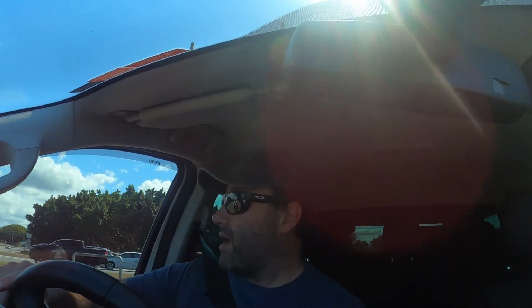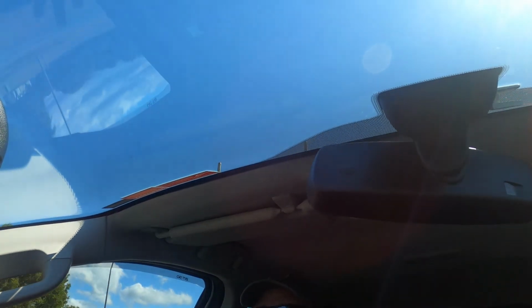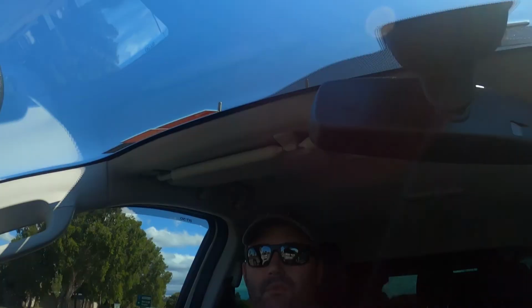So I'm actually on my way to give the car a wash. I bought the car about 5 weeks ago, and normally I wash my cars every week or every 2 weeks, but I haven't had time because of work and everything else. So I'm going to run down, wash the car, and then I'll come home and give a bit of a review on it.